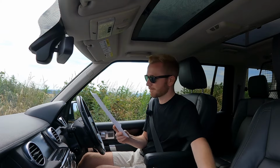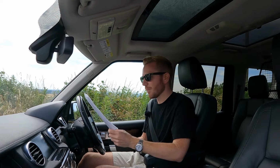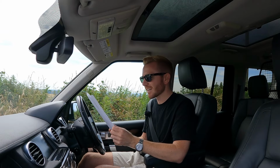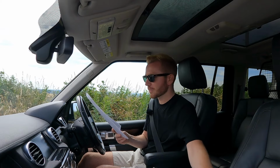That's not the biggest bill. Right, this is something that I didn't really need to do, but I thought I'd better do because I'm selling it to a mate. I only had one key for the car, so I got a second one cut. That cost me £200 plus VAT, so that was £240.